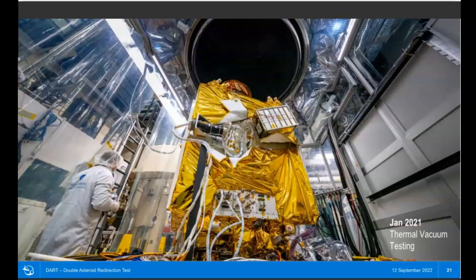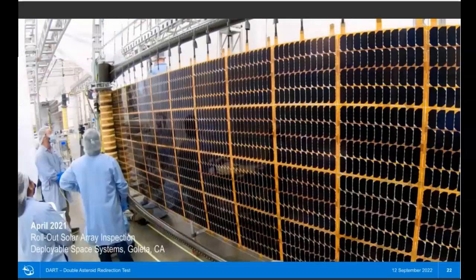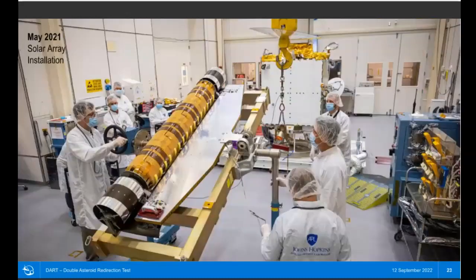Here we are with this basic spacecraft assembled. The thermal insulation blankets are on it. That's the reflective gold-colored stuff. It's being raised into the vacuum chamber for thermal testing a year ago, January. Here is one of our solar arrays, in the partially rolled out configuration, being tested at the factory where it's being manufactured. And here it is all rolled up, about to be attached to the side of the spacecraft.